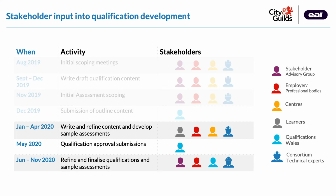While the early part of this year has been focused on refining the content and developing the sample assessments, now we are really testing that approach by keeping key stakeholders involved, including the learner. The test the thinking allows us to sense check what we're doing is correct before we move into Qualifications Wales submission stage in May. Following feedback from Qualifications Wales, the next phase from June will be to further refine and finalise the qualifications and samples assessments, so the specification detail can be made available in time for centres and teachers to be ready for the next academic year.